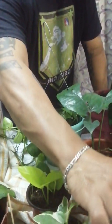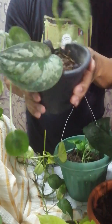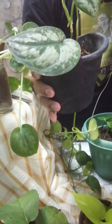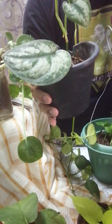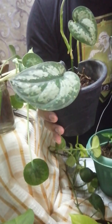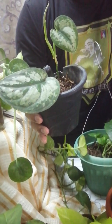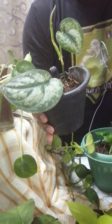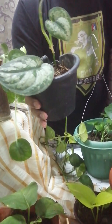So another one is this, a satin pothos they call. I don't know if I can say their scientific name the proper way. This is a Scindapsus pictus. Basically, sellers or most people consider it as satin pothos, but they are actually from a different family, or genus. They are on the same way of living, that's why they are all called pothos. They have different names actually, but how they live in the forest or in the jungle, how they survive, is basically the same pattern.